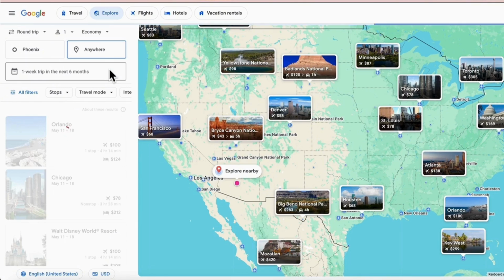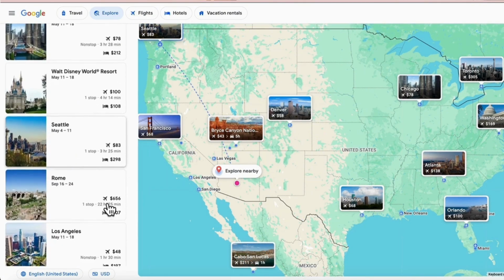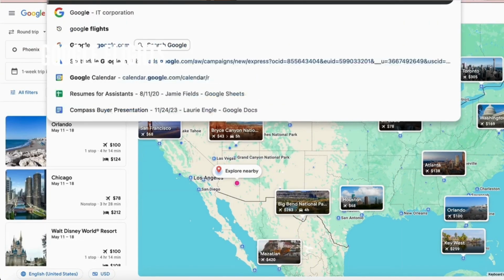If you're anything like me, sometimes you simply don't know where you want to go and you just want some ideas. So put as your destination anywhere, and you'll get some really interesting destinations with low airfare prices to inspire you for your next trip. You can also set up price alerts on Google Flights that will notify you when the fares drop.